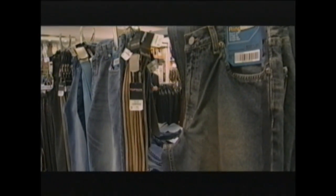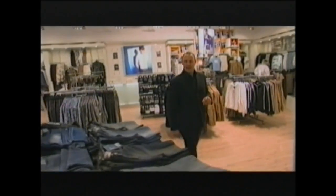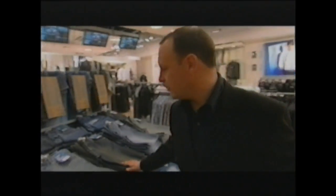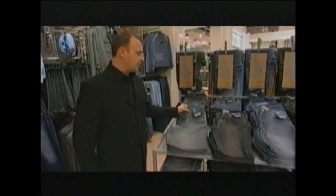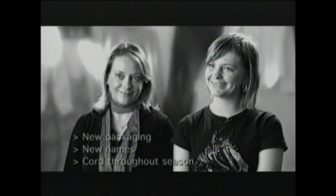Levi's, Diesel, Evisu, Wrangler, Lee and Moto, all serious denim brands. This season, we've repackaged Moto and named all the fits for customer recognition. It's going to have a new back label, it's going to have a new overrider. They're all going to have an identity. They're actually going to be named. Each of them is going to have an identity.